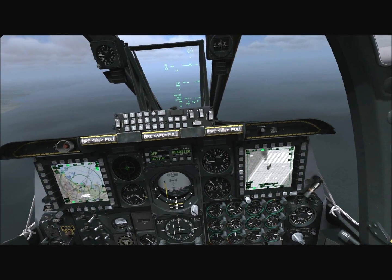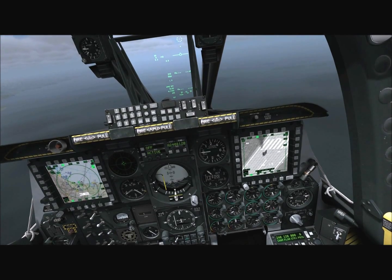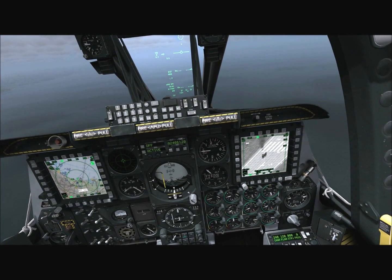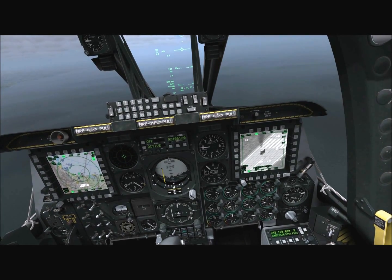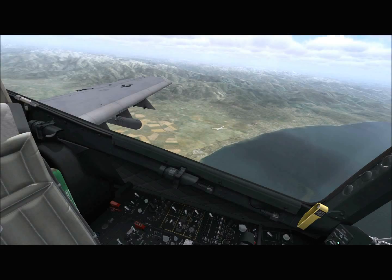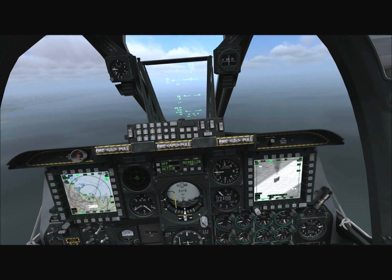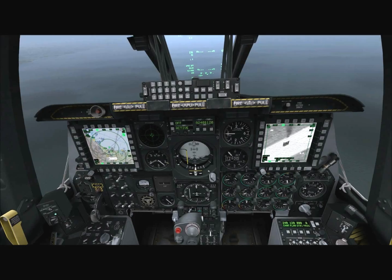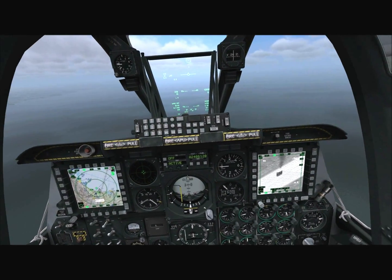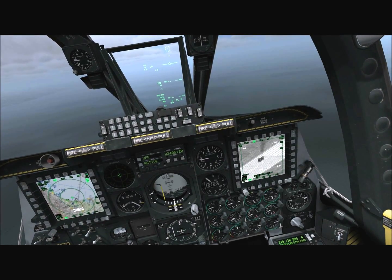Can't seem to get it to work. Nope. Doesn't seem to work. What am I supposed to do now? Again, this tutorial doesn't give me any instructions on what to do. It just doesn't work. That's it.